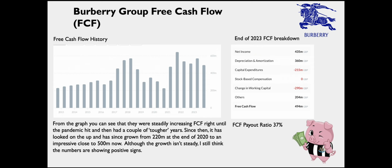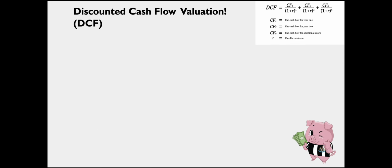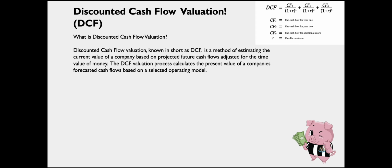Although the growth hasn't been steady over the past couple of years, I still think it's shown very, very positive signs and it is moving in the right direction. Burberry also has a really nice free cash flow payout ratio of only 37%. This shows that they've got good scope to increase those dividend payments and still have a healthy free cash flow payout ratio. The next model we're going to look at is a discounted cash flow valuation, also known as DCF.